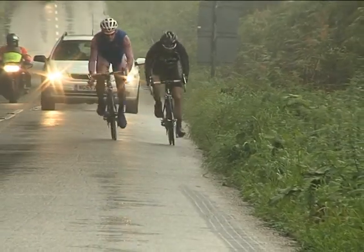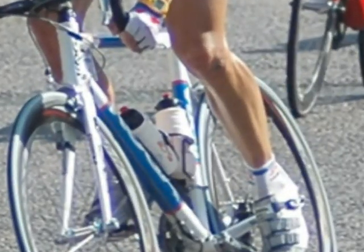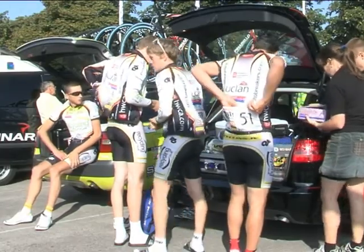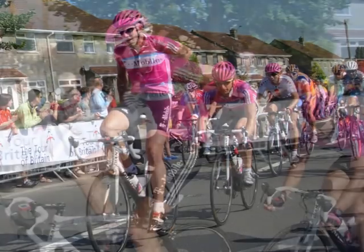When they're given their musettes by the domestique, the other riders will transfer the bidons into the special holders attached to their bikes and the food into the pouches that they all have on the back of their jerseys, so they can then get to them whenever they want as they ride along.